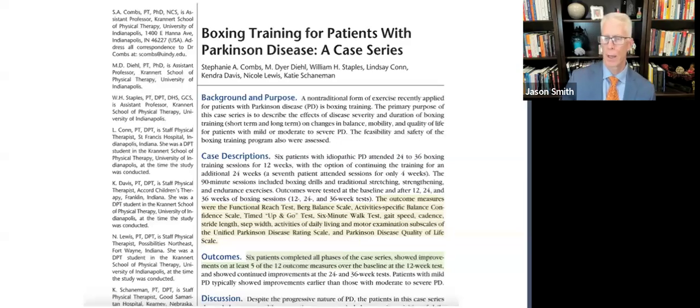So I ran across this paper a few years ago. It talked about boxing training. It's more of a case study, with a small sample size, maybe 20 patients. But what it showed is that these patients went through boxing training, 60 to 90 minutes, 2 to 3 times per week for 12 weeks. Some of them continued on, but I think they improved on 5 of 12 outcome measures compared to baseline at their 12-week final. And I just thought that was pretty cool.